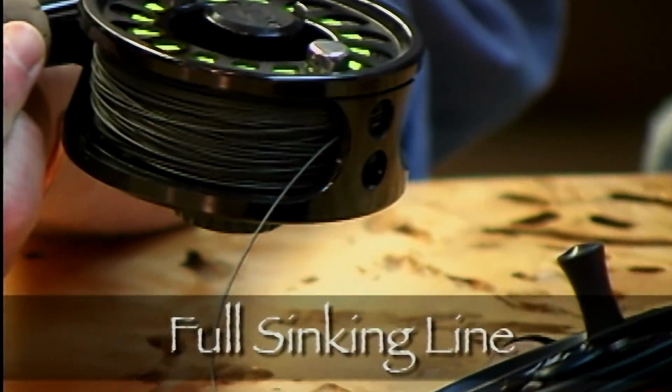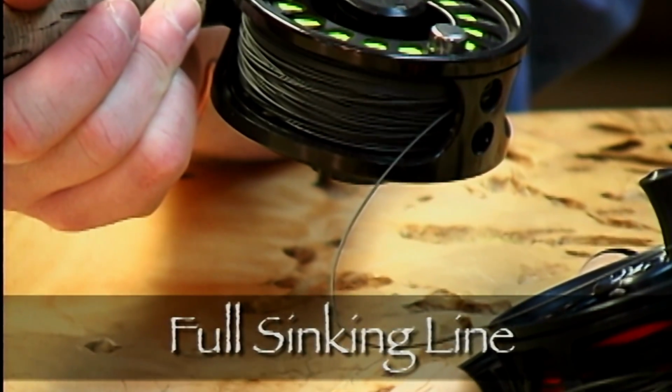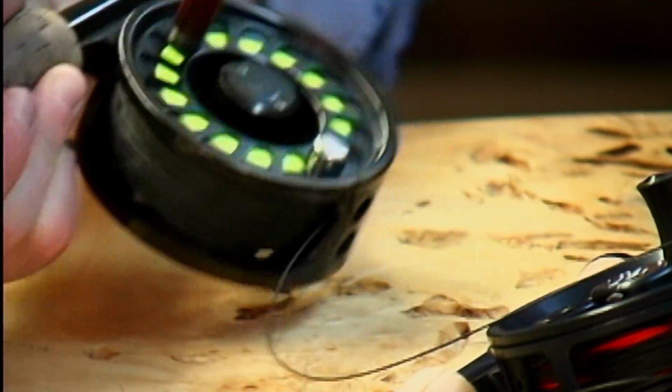But I prefer to use the full sinking line. The downside to the sink tip line is that it has a tendency to chase the floating portion of the fly line, so it's harder to keep a constant depth, if you will.